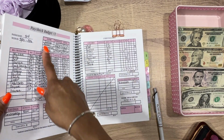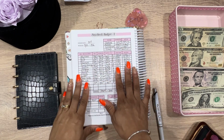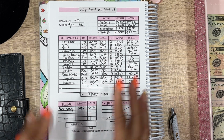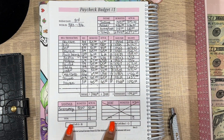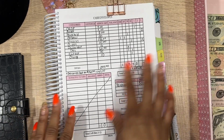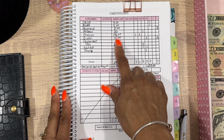Okay, all right, so like I said, we're on paycheck budget 1, and we're going to be stuffing our cash envelopes also. So we already have done this. We have emergency funds. I've already put the 50 bucks in there, so that will be for our important binder. And debt, I'm not adding anything to this because I do have a few things that I am doing, and I will let you guys know when that happens. And then here we go with our cash envelopes for our cash stuffing. So we can go ahead and get that started now.